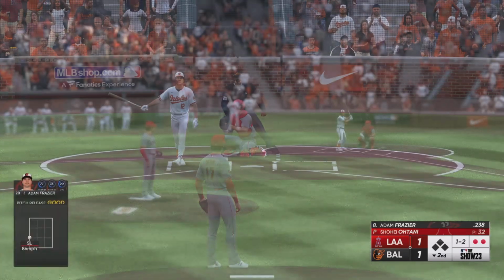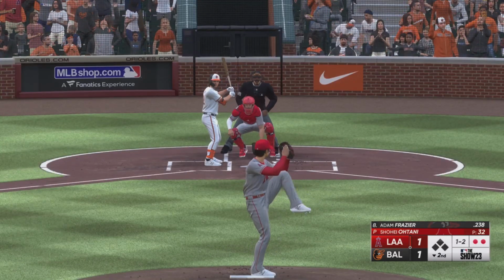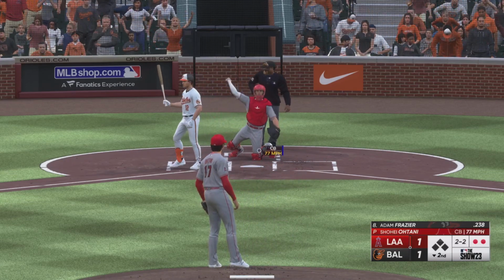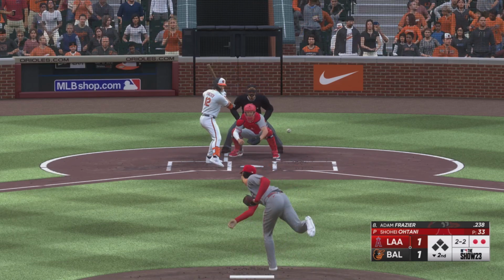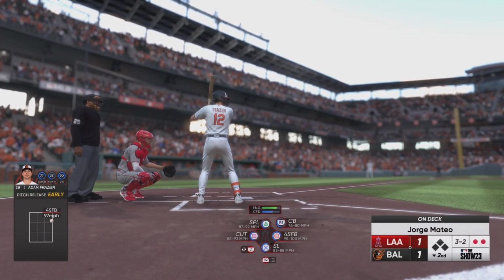Next offering is in for a strike. I mean, that's perfect location, right on the black. Over and over again, this guy demonstrates the ability to hit those spots. They're so tough to do anything with as a hitter. And a pitch. And there's a ball. Caught a break right there. Pretty good pitch on the outside corner.